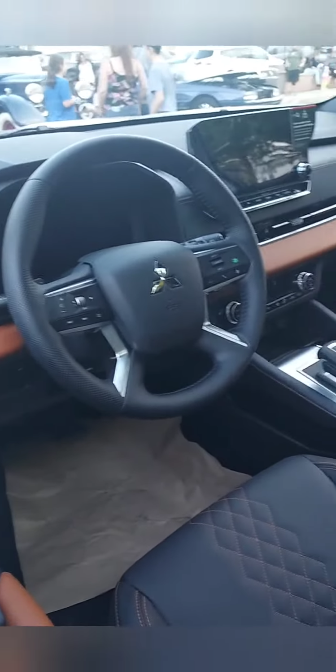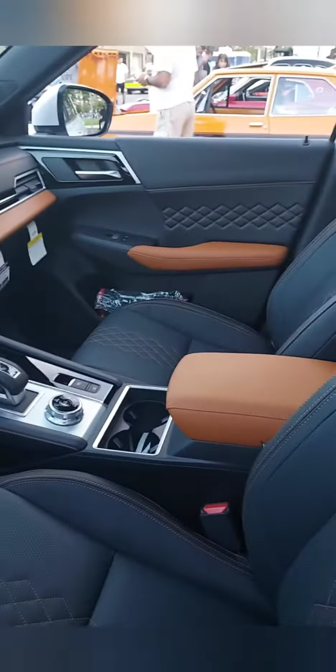Alright, so this is the Outlander. This is Pop's car. So this is Outlander. And that is inside. A nice sunroof. And alright, so this is the 2022 Outlander.